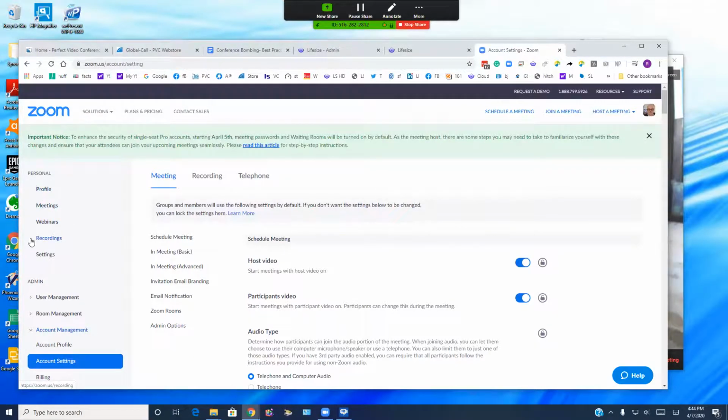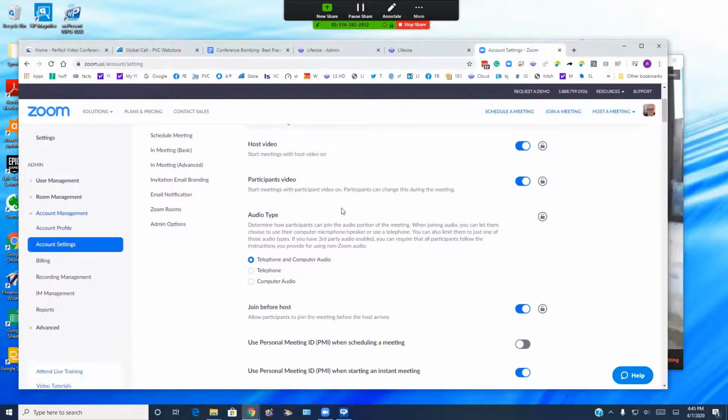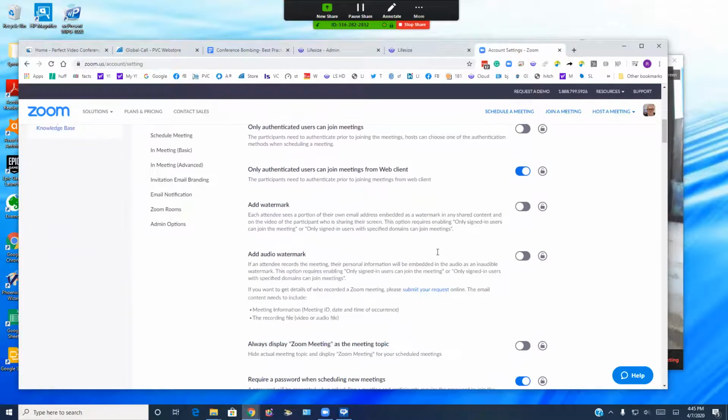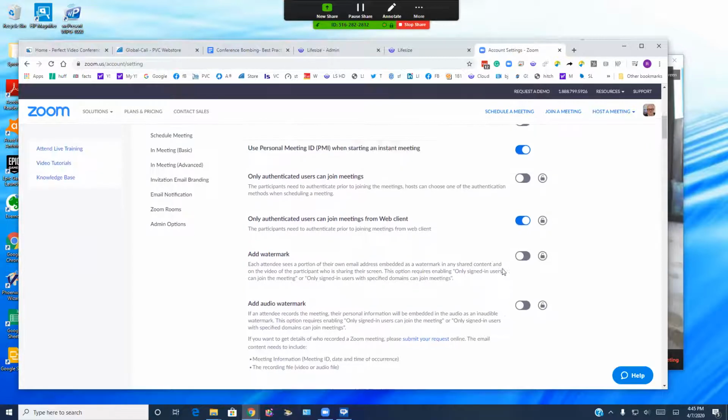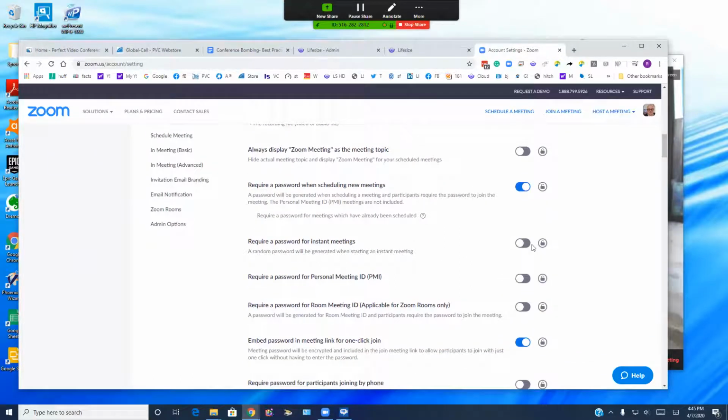You can go to the individual level, but you can also go to the account level and then change those settings. The value here: do or don't use a personal meeting ID. Those are the ones that people remember. And then who can share content. Maybe you want to lock it down so only people can join from your organization. PIN codes or not. So again, if you're doing this for yourself and you think it's a good organizational practice, Zoom allows you to change that at the organization level.